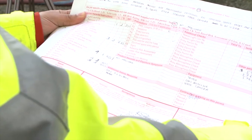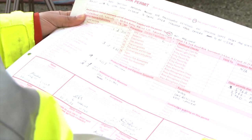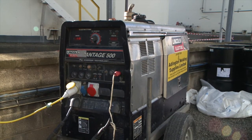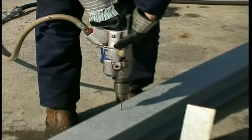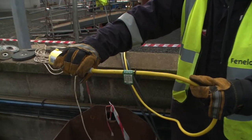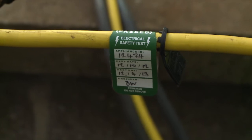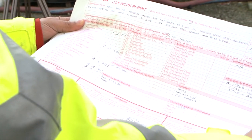You cannot work on live, energized systems without a valid work permit. Use of electrical tools on site is restricted to 110-volt equipment. These must be suitable for the area they are being used in accordance with ATEX standards. They must be in good working order and must display a valid portable appliance test. Non-flameproof equipment can only be used with a valid permit.